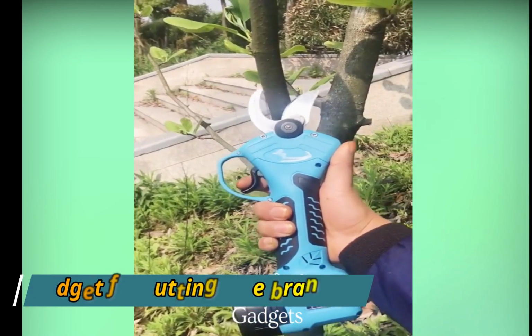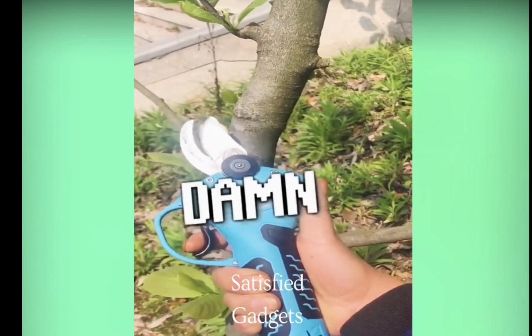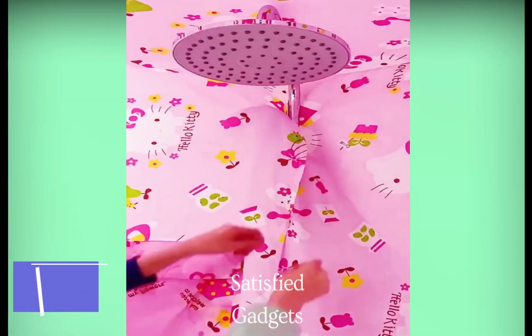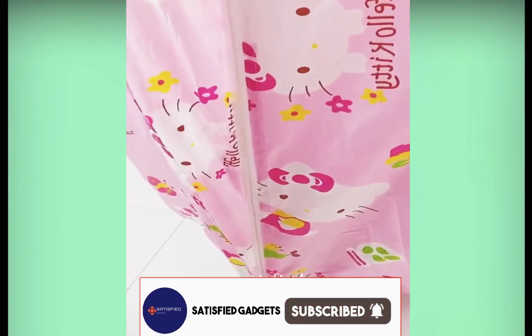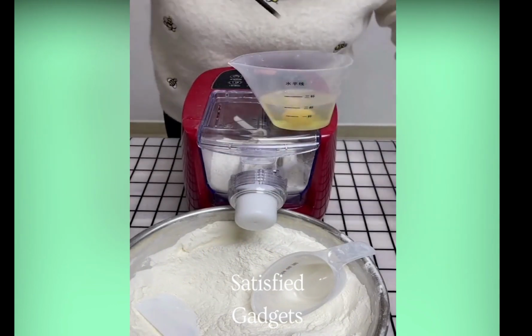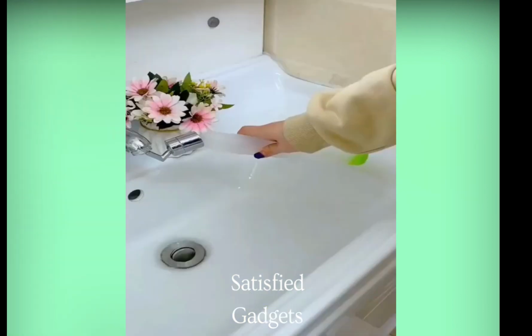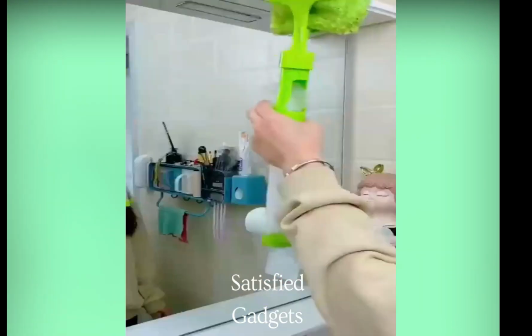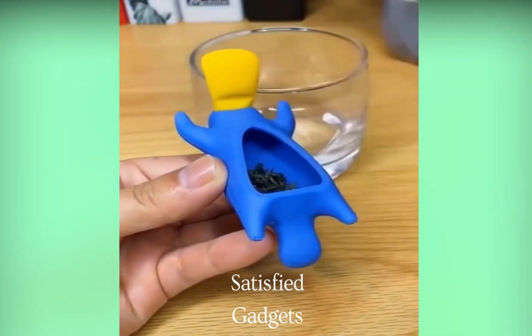Gadget for cutting tree branch. Gadget to sew, to cover and bathe yourself. This machine for making needles in order. In this toy you can mix green tea and drink it.